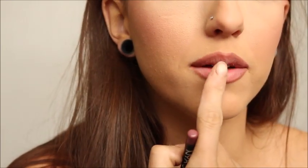Filling them in for the most part. I'm just kind of leaving this center pout area free. To fill in the center of the lips, I'm going in with the Wet n Wild lipstick in 903C. I don't know if they still make this. I've had this lipstick for a really long time. And I'm actually just gonna apply this onto my ring finger and then dab it on from there.